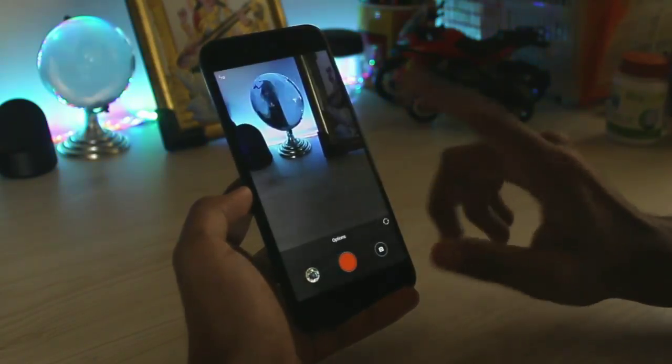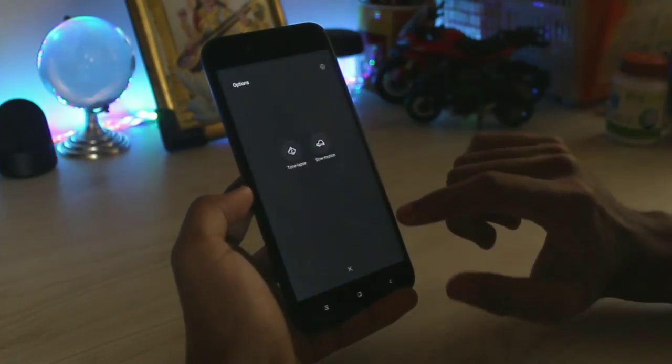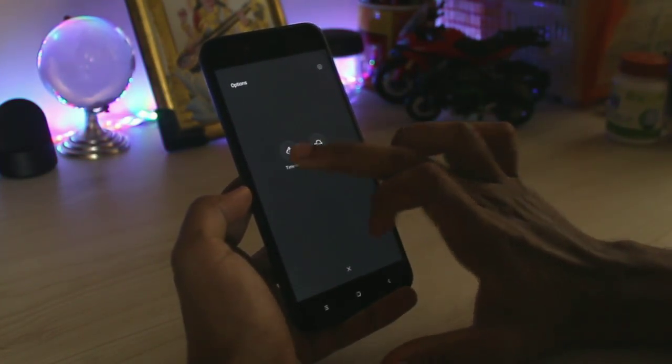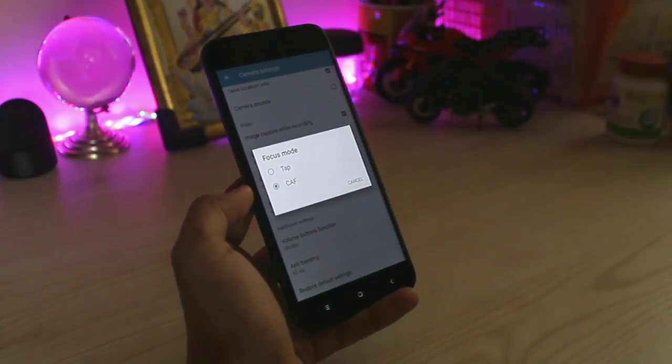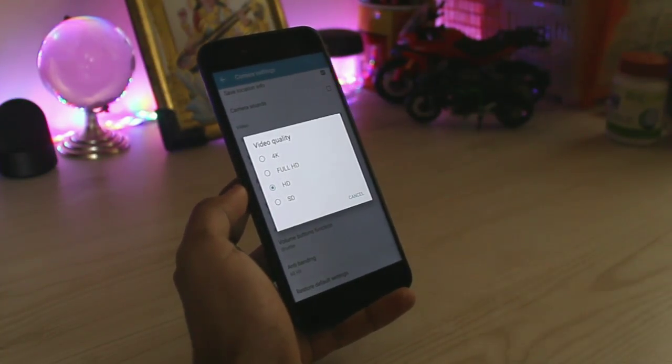Switching to the video, well, there is no way to switch over here to the second lens. Once you zoom in, it actually switches. Going to the options, you get the time lapse and the slow motion functions, which are not provided on the Redmi Note 4. You have the focus mode, which would be the CAF and the tap. Now CAF actually works pretty great, and in terms of video quality, out of the box you are getting 4K recording. Yup, no phone out of the box actually provides this feature at this price point. Yup, Redmi Note 3 and Note 4 actually support 4K recording, but you have to fiddle around with some stuff. But over here, you are just presented with it.